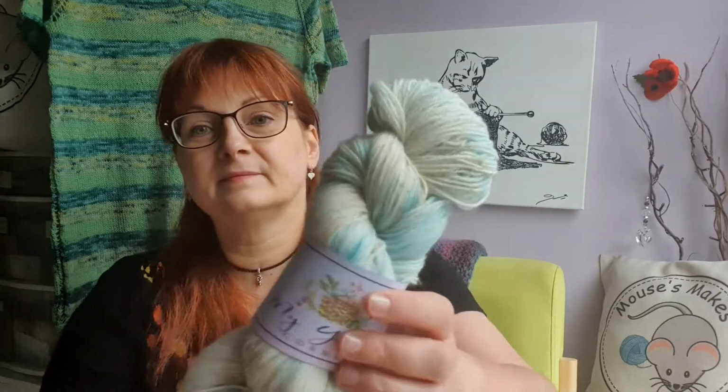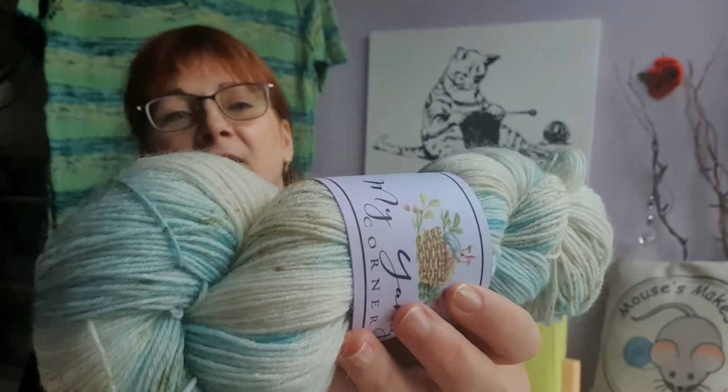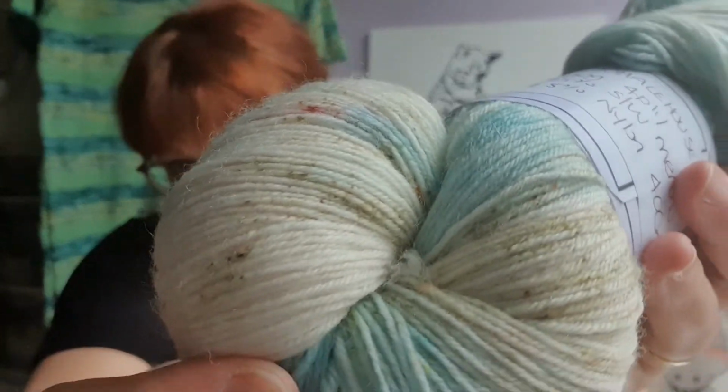I may have bought another skein of yarn, but there's no may about it because here it is in my hand. So Alex and Danny from My Yarny Corner did an update to their Etsy shop on Friday evening, I think it was, and I bought this one. This is called Whale House Rock, and I couldn't see until I got it in my hands how beautifully speckled it was.